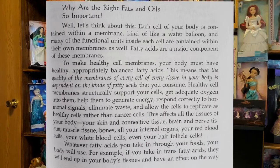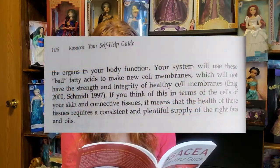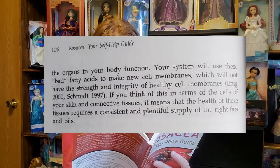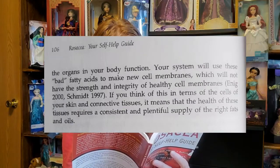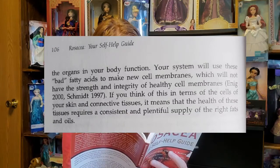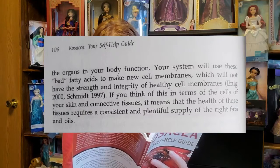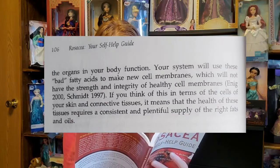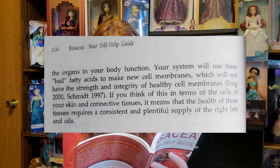Whatever fatty acids you take in through your foods, your body will use. For example, if you take in trans fatty acids, they will end up in your body's tissues and have an effect on the way the organs in your body function. Your system will use these bad fatty acids to make new cell membranes, which will not have the strength and integrity of healthy cell membranes. If you think of this in terms of the cells of your skin and connective tissues, it means that the health of these tissues requires a consistent and plentiful supply of the right fats and oils."